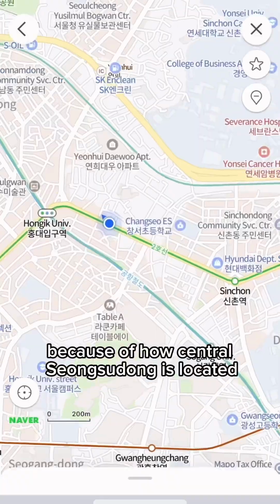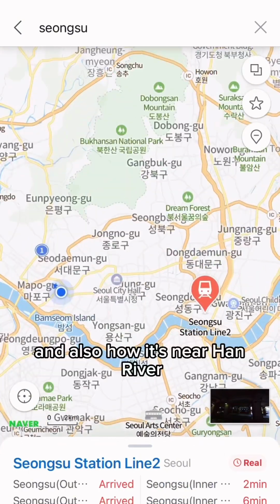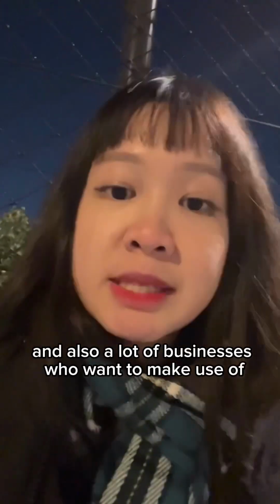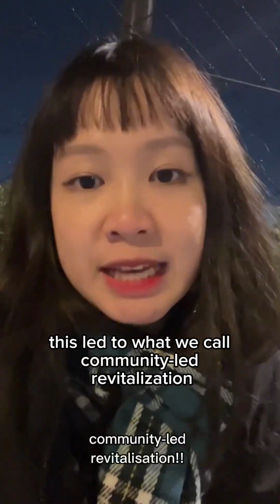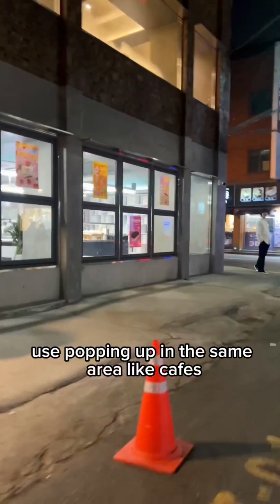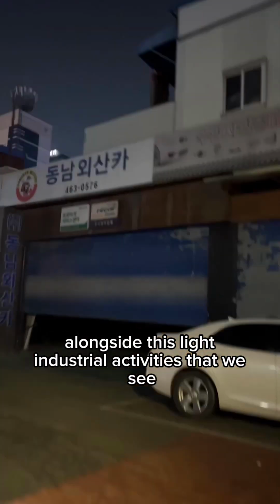Because of how central Seongsudong is located, along line 2 of the Green Line, and near Hangang, near Gangnam, near Hongdae, it attracted a lot of footfall and also a lot of businesses who wanted to make use of the cheap rent to enter the place. This led to what we call community-led revitalization, where we see a lot of mixed use popping up in the same area, like cafes, boutique shops, exhibitions, small businesses, alongside the light industrial activities that we see.